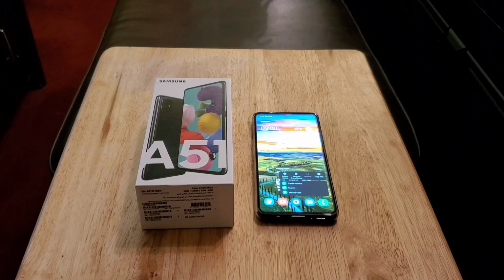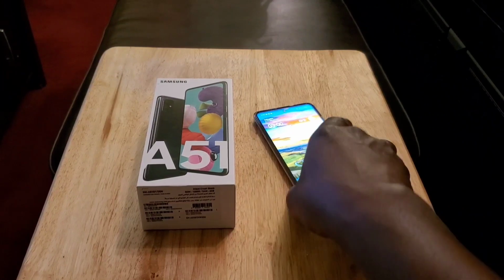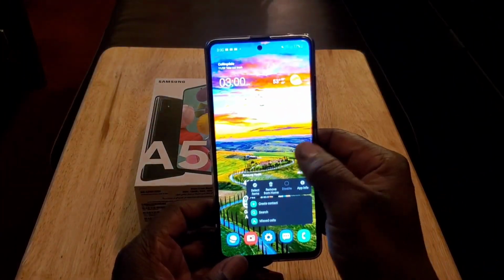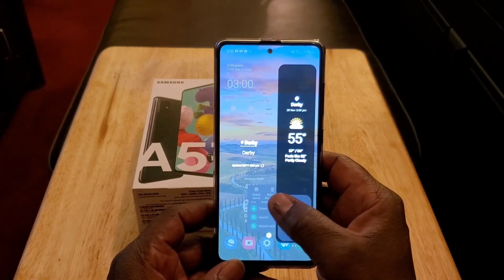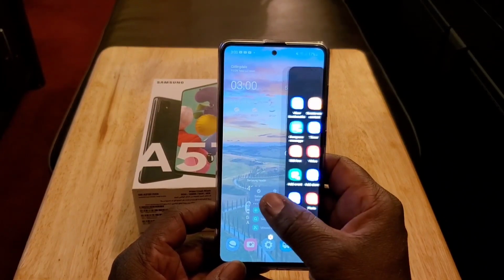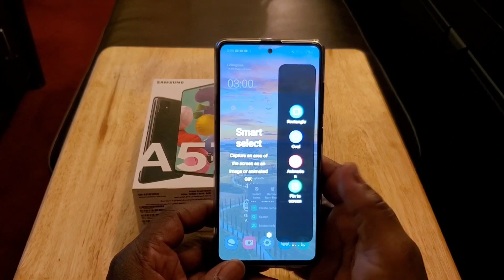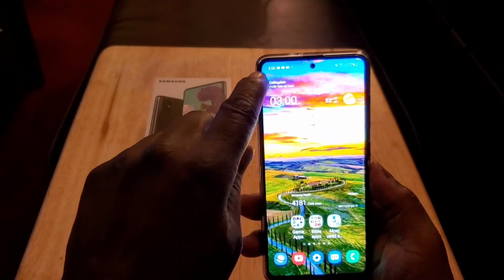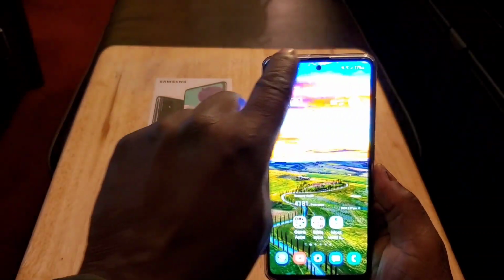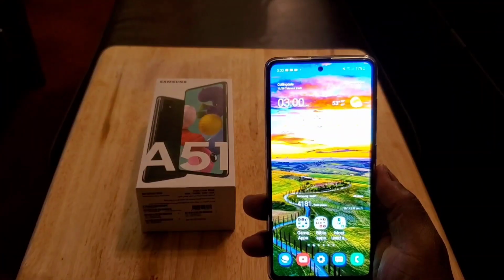Next thing, you got your edge panels, which I absolutely love. Edge panels. Got those here on the side. I love edge panels. They come in handy. I use them all the time. I love them. All right. You got your edge lighting, which every time you get a notification, the borders around the whole phone lights up different colors.